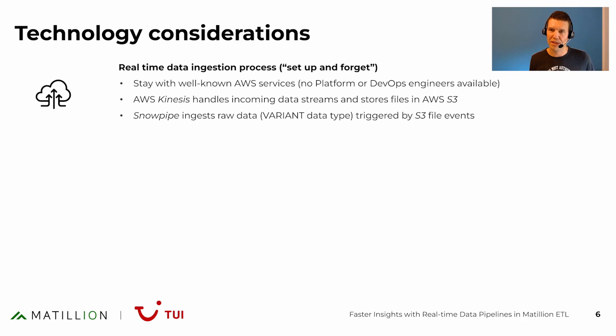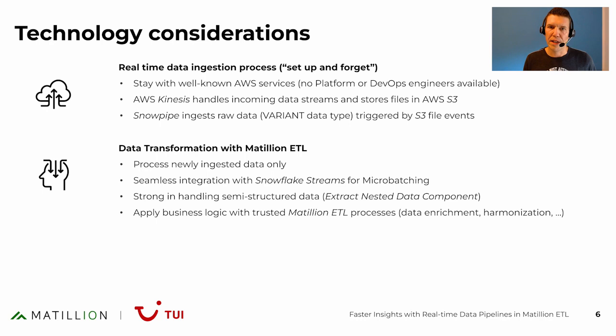But at that point, we still don't have that data available in our data warehouse. So in the end, those are just files lying around somewhere. So we use Snowflake Snowpipe to ingest this raw data to our Snowflake data warehouse. And Snowpipe is a very nice technology which is triggered by S3 file events. So whenever a new file arrives in the S3 bucket, which is monitored or the file is changed and so on, then the process is automatically started to load that raw data into a Snowflake table. Snowflake has the variant data type for these use cases, which means the semi-structured input format, which is JSON in our case, is just written one-to-one to the database, and you still have the raw data where you can start your transformations from.